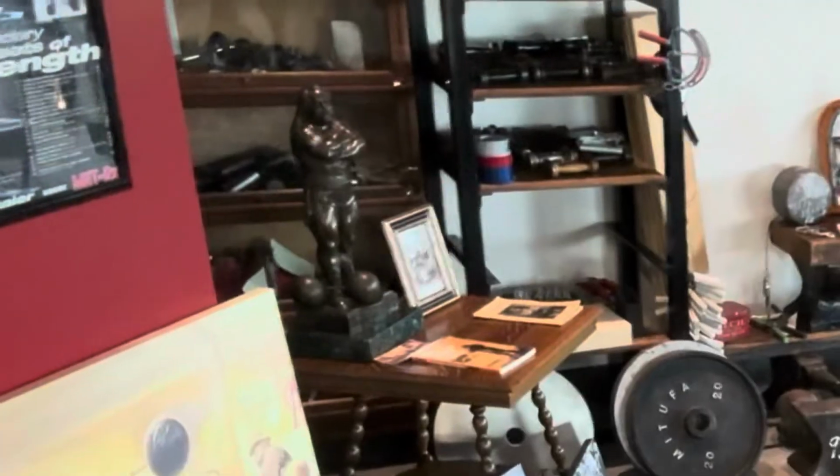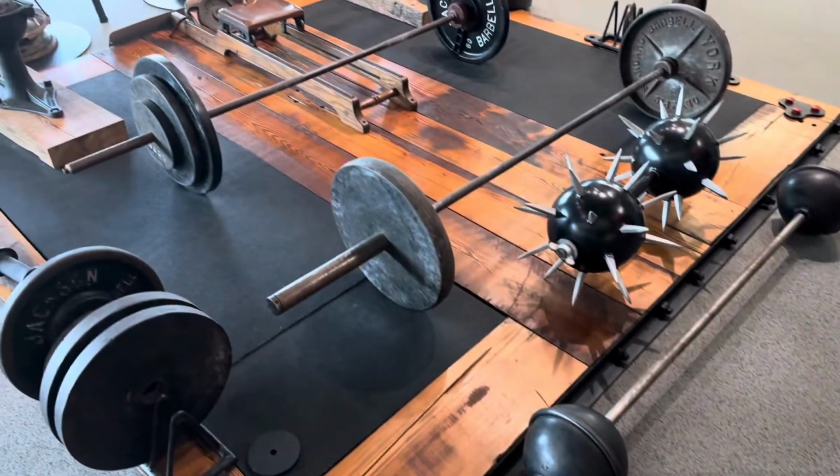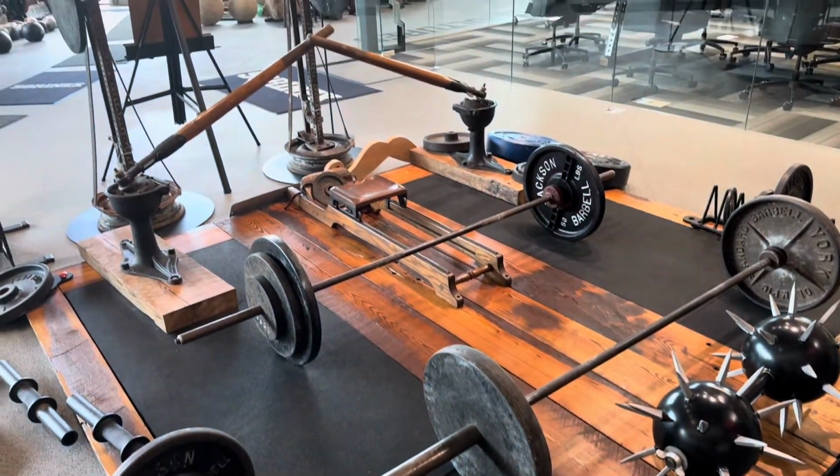To the left of the grip section is the strongman section. Both the bronze statue of Louis Cyr and these large dumbbells that have become synonymous with strongman competitions originated with Sorinex in the Arnold Classic. Near the strongman implements is this beautiful deadlift platform that has a bunch of different things, from this spiky dumbbell that's kind of curious, all the way to what look like some rowing implements.